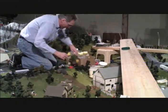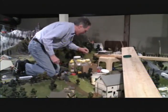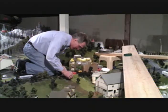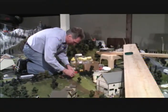Now, before this is done, I'm going to go over that. I'm going to put more there. I'll put some flowers in here. I have little plantings that I can put in here. Some other colors, because you don't want it to be all the same color.